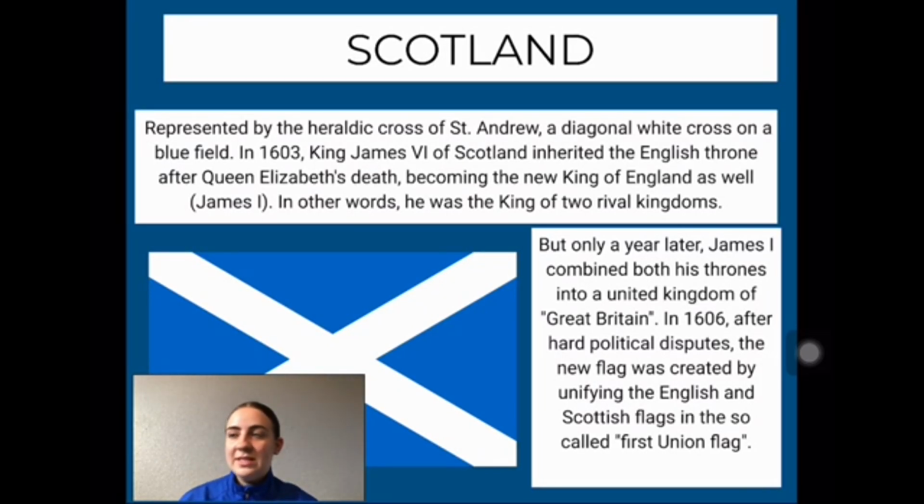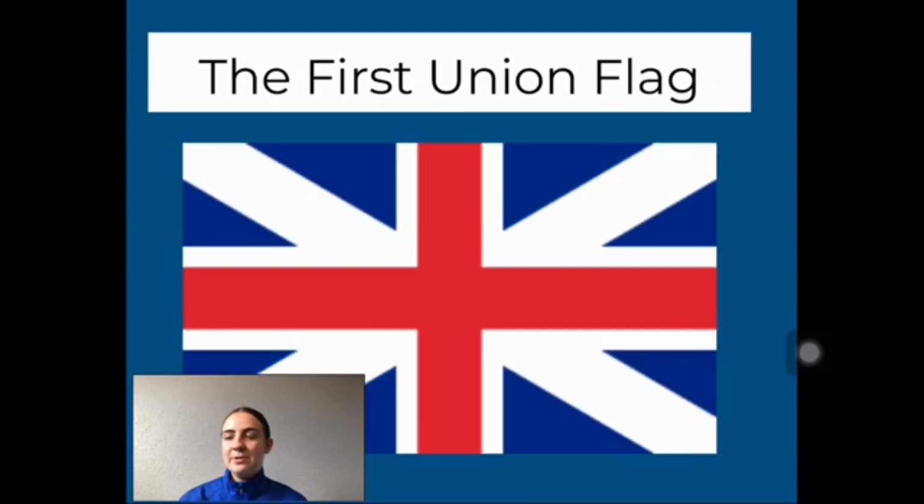In other words, he was the king of 2 rival kingdoms, but only a year later, James I combined both his thrones into the United Kingdom of Great Britain. In 1606, after the hard political disputes, the new flag was created by unifying the English and the Scottish flags, the so-called First Union flag. So this is what the First Union flag looks like.